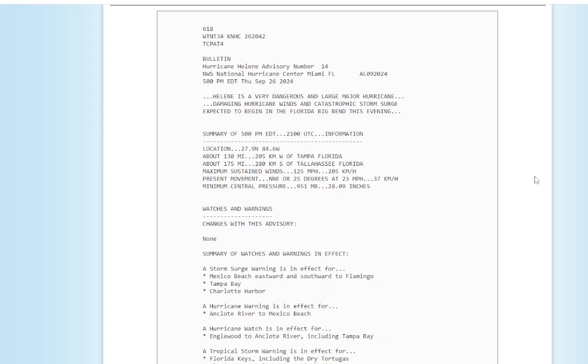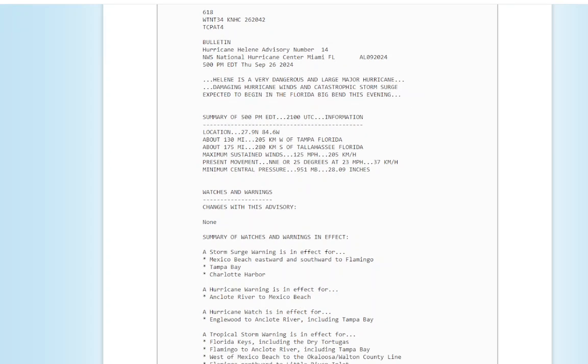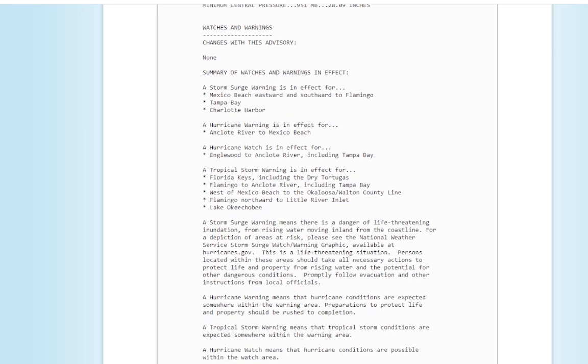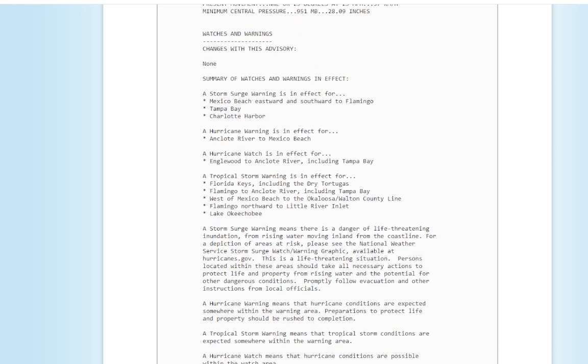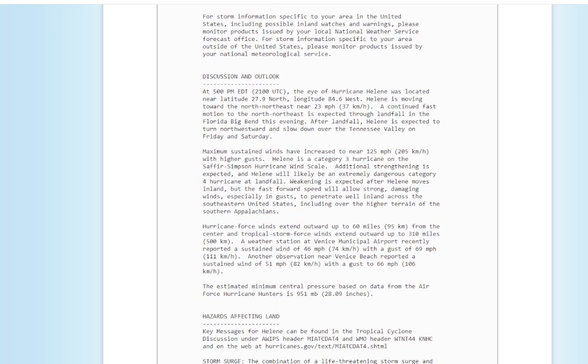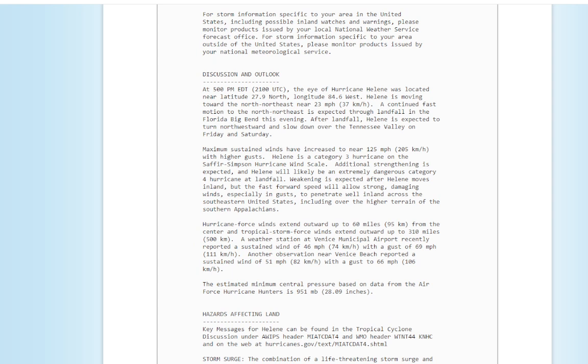So a lot of people are saying this is going to become a Category 4. I think it will, even though the models kind of backed off from it. Well, they probably didn't; I didn't check them. I'll check them again soon. But you can see here we got all these warnings in effect for this hurricane. If you look at the map, it's easier to understand.